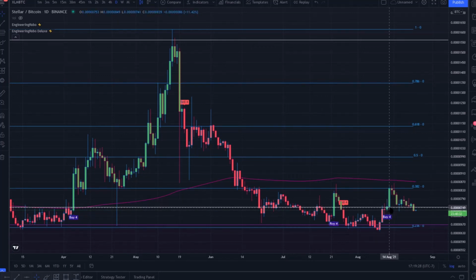I have around 751 Satoshi as the midline between these 2 Fibonacci levels that we've been interacting with. Currently resistance is present around the 0.382 Fib level there. 839 Satoshi is going to be giving us a hard time moving forward, but we do have that very crucial support and buy pressure present around the 0.236 Fibonacci level, 656 Satoshi.